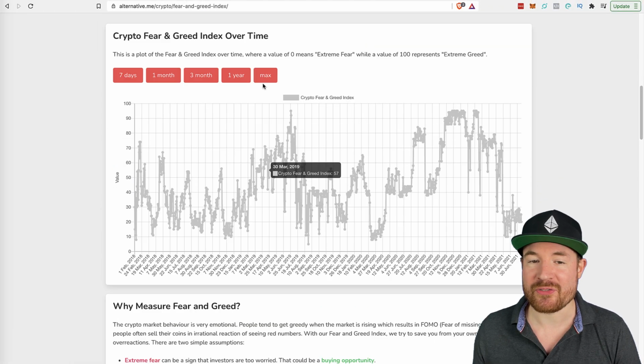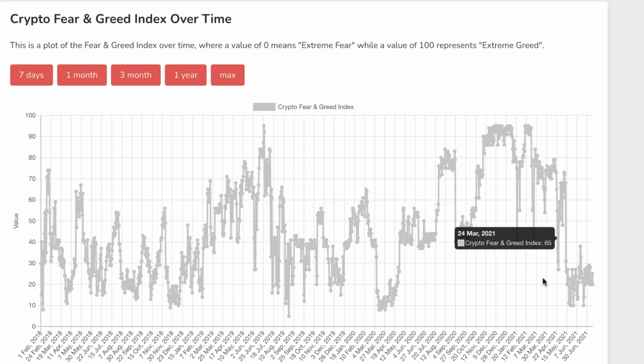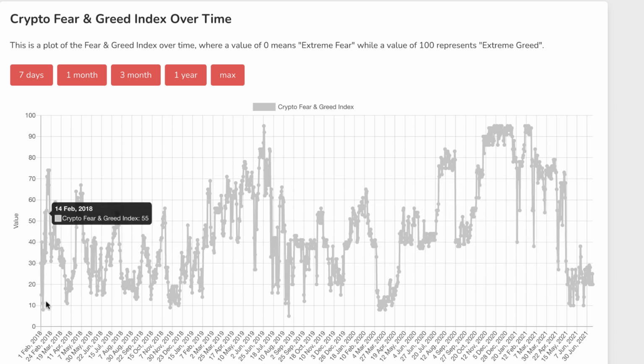And you can see over here the fear and greed index over time. We put this on maximum. You can see how we've been at this fear level over here for a huge amount of time. If you look back in history, back to 2018, there wasn't much of a time period when we were this much time spent at the fear level over here.